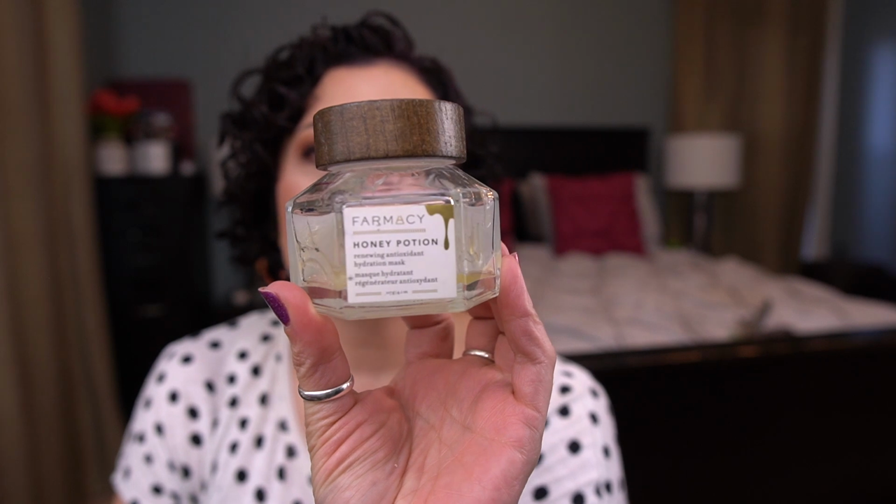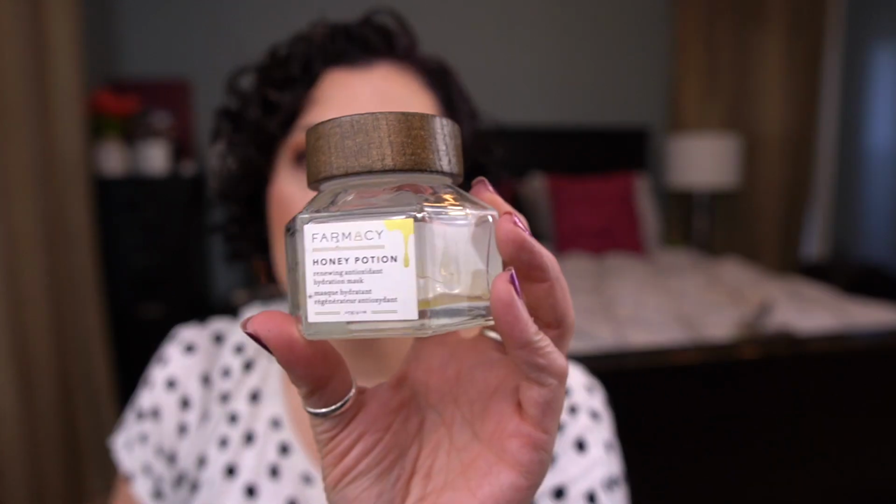Like hydrating masks like this one from Pharmacy, the Honey Potion Renewing Antioxidant Hydration Mask. I love this one. It's so good. This is 4.1 ounces. I need to look at my spreadsheet because I think I may have the wrong size. I need to go back and look at it. Anyway, this is one of my favorite Holy Grail masks. Would absolutely repurchase. Love it.